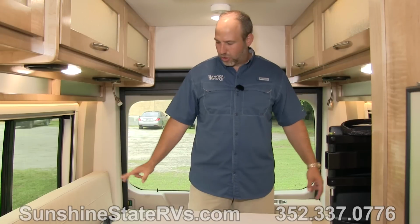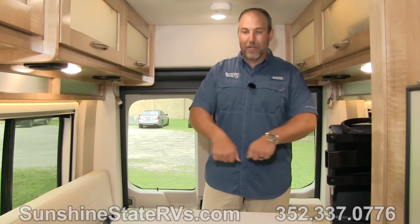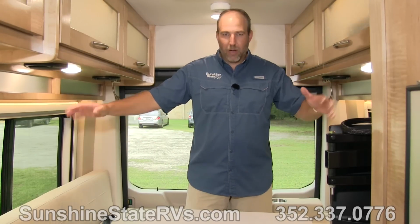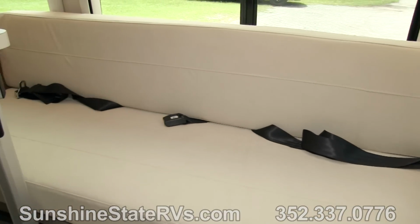So there are seat belts. There's 2 seat belts on each one of these things. So people can sit here while you're driving. They can be strapped in pretty safe, which is nice. If you don't want them, you just tuck them back away and you never see them. You can even uninstall them if you say, we will never use seat belts in the back.